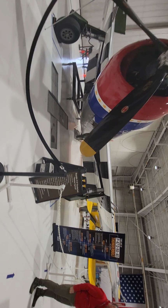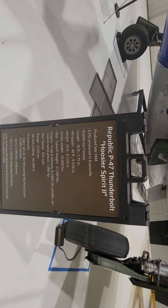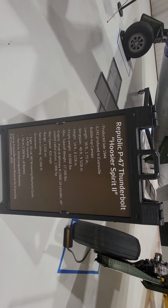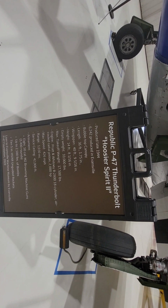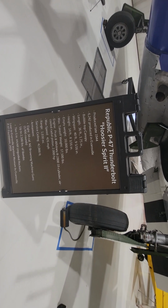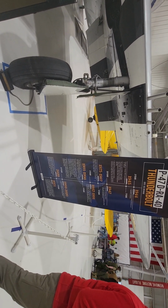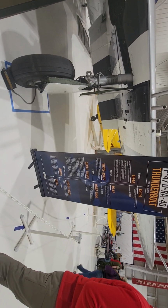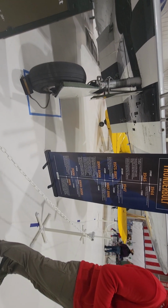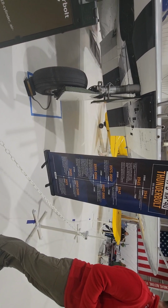All right, so this is called a Thunderbolt, guys. The P-47 Thunderbolt. This was what was common in World War II, I believe. It lasted from 44. So we both got out in 1972. That's the history of it. This particular Thunderbolt, this particular plane, this is its history, 76 years.